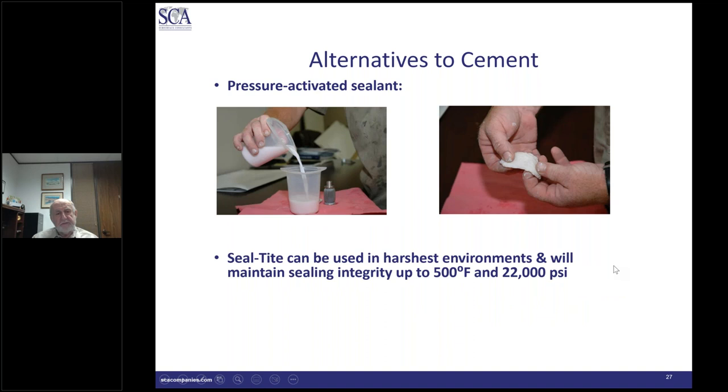So here's a look at how it is when it's in the liquid form. And this can be used, it's the illustration on the left. So it's a total liquid, and very small quantities are necessary to do it. And this product can be used in the harshest environments. It's going to maintain sealing integrity, or a pressure seal, upwards to 500 degrees Fahrenheit with a differential pressure of 22,000 PSI. So here's what it looks like after polymerization when it gets exposed to a pressure drop. There's going to be a pressure drop through the leak, or through the hole in the capillary tubing, or whatever the situation.